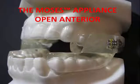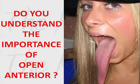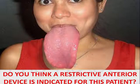We have open anterior. Do you understand the importance of open anterior? People have tongues like this. We want to keep it in the mouth. People have tongues like this. And people have tongues like this. Would you want to put a tap one in place of it? Not only, you want to see the joke here? That's a tongue tie.